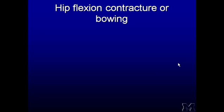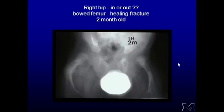Another area of pitfall that's quite widespread among everyone that does DDH is really regarding if you have a hip contracture or bowing deformity. And these cases are not that common, but it is common for them to be misinterpreted.